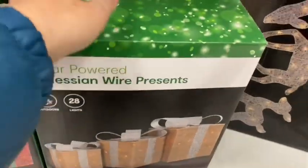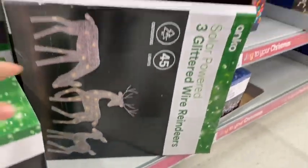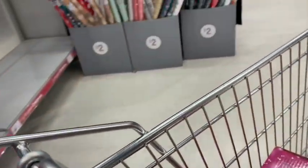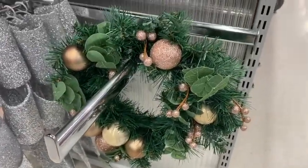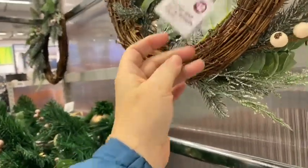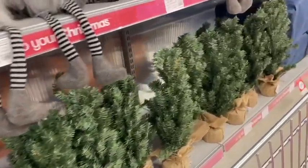And some reindeer. Tried to have a little look at the presents, but they were pretty well packaged, which is good. Lots of empty shells, some wrap, and some wreaths. I liked this one here with the berries, the white berries, and the different sort of foliage. That was quite nice. It was $12, and they have coordinating garland like that, which I'm quite keen on.